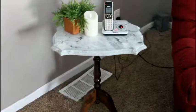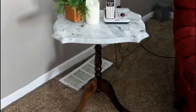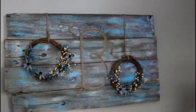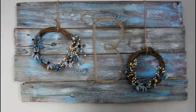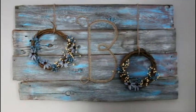Now we're in my living room, and you've seen this stand because I did an acrylic pour on it and did a video, but this is just where it sits now. And then directly above it on the wall, I made this big piece. This is the treasure part of it, the barnwood that I got from a friend who bought property that had a great big old barn, and we went out and scavenged for some of the best pieces.